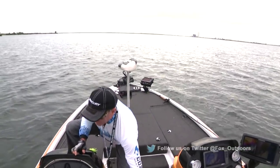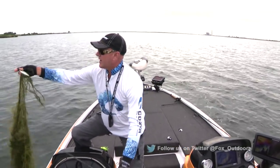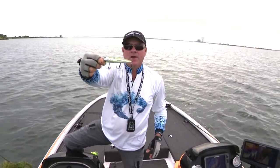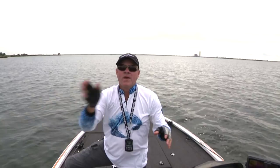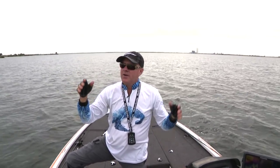And that was a topwater there, and the thing I did, and we didn't catch it on camera, was I slowed it way down. There's the bait right there, real shiny chrome looking one. And I was walking it back and forth, back and forth, back and forth, and just making it make a little bit of a wake on top of the water.